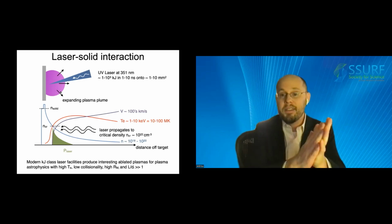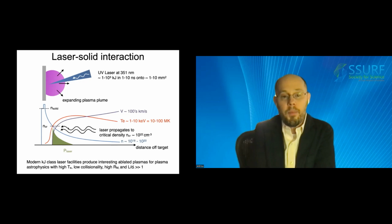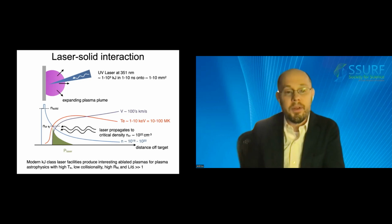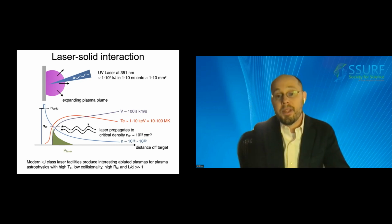So this is sufficient to take that solid material and convert it into a very high temperature plasma within just a few nanoseconds. The laser typically propagates into a region in the plume that's at a density that's called the critical density, which is the maximum depth that the laser can propagate to. And from that point, it drives what's called an ablation wave, where that plasma expands out from there. And the plasma that expands out can be very hot. It can be of order 1 to 10 keV, which is of order 10 to 100 million degrees Kelvin.